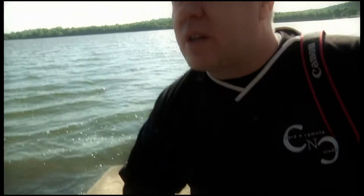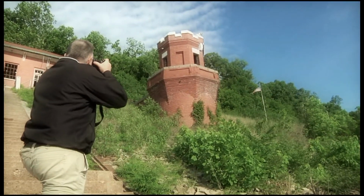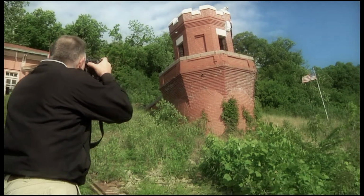Right now what I'm doing is I'm looking at the lookout tower that overlooked the lock and dam, and I just see the American flag at full mast and a great breeze, and the composition looks like something I really want to try and capture.